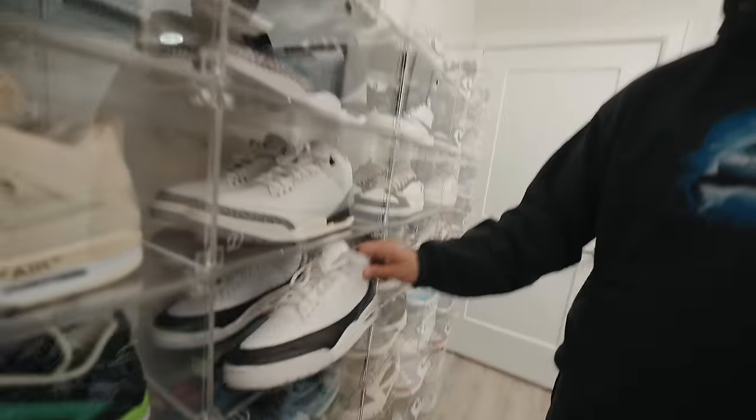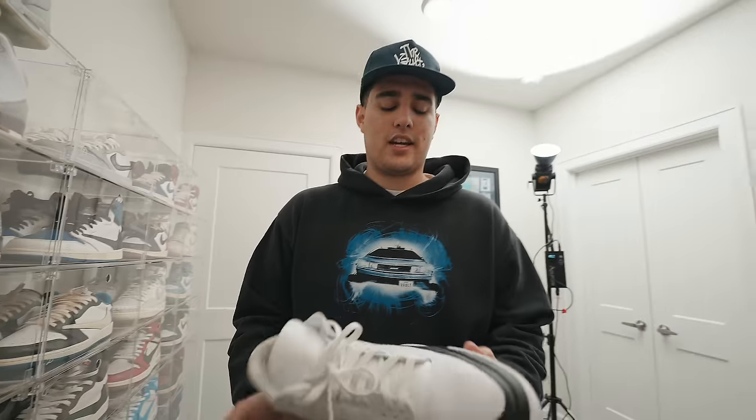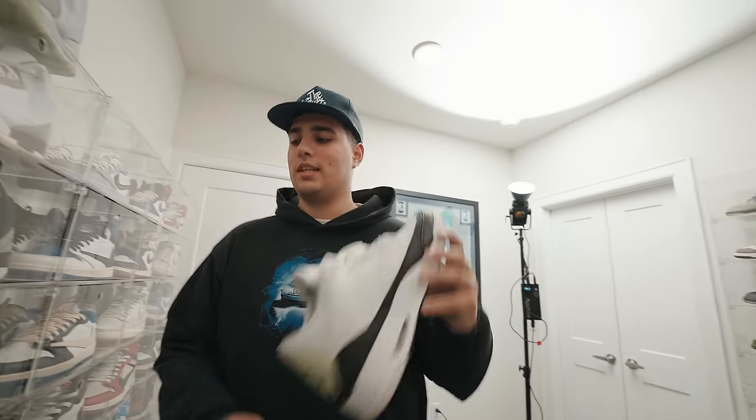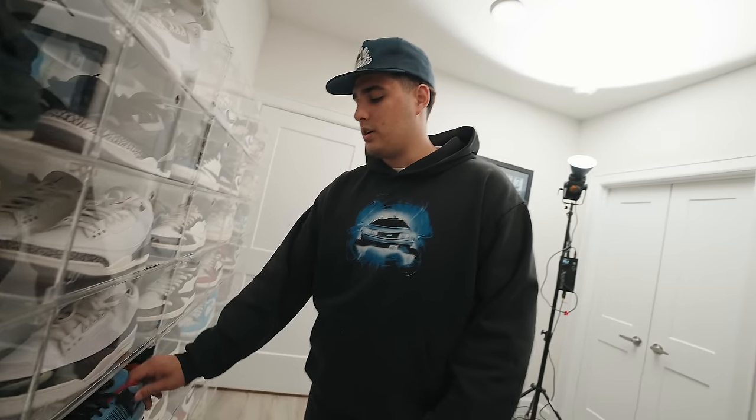Frag 3. I wear the hell out of these. This was on the chopping block for a second, then I was like, you know what? I wear these way too much to get rid of these. It is what it is. Good shoe, though. I was seriously about to get rid of them, but I was like, nah, dude. I wear those way too much.